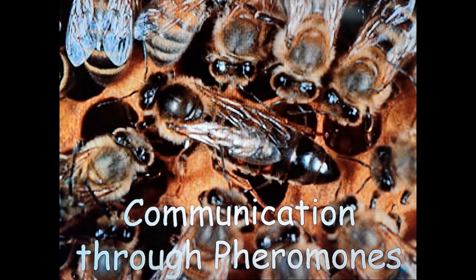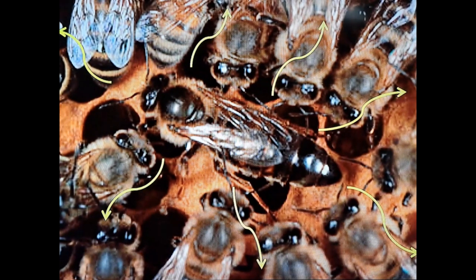Communication through pheromones will also take place in your bees. Your queen is constantly putting out pheromones to let the other bees know that she's healthy, that she's hungry, that she's full, that she's doing well, that she's not doing well. They can keep up with all of this just through the pheromones that she is putting out.